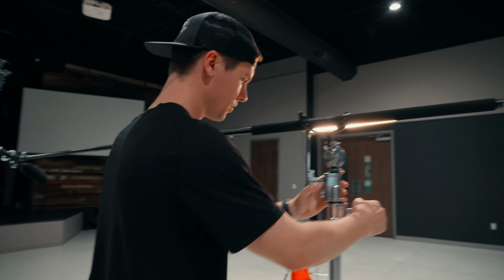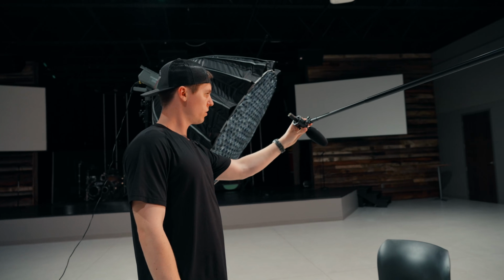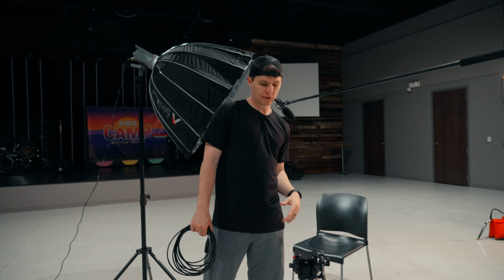I think we're going to have to raise it up a little bit and then angle a little more towards the middle of our chair. And then all I'm going to do next is wrap an XLR cable down the pole so it's not hanging in the way of anything.